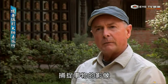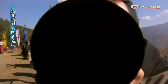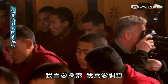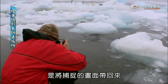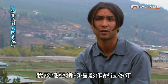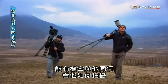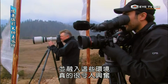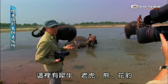It's the capturing of an image that is the primary drive on anything I do. I love to explore, I love to investigate, but ultimately it's investigating with the purpose of capturing something and bringing it back. I've known Art's work for many years. You see it in books and posters all over the place. So the chance to go and see how he does things and to get to some of these situations is very exciting. Your rhinos, tigers, bears, leopards.